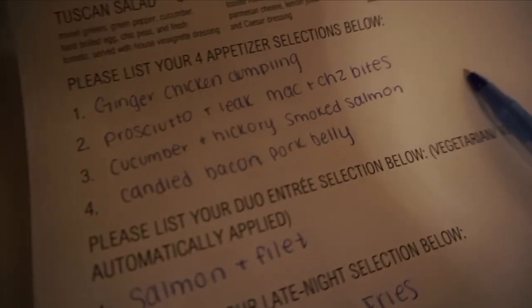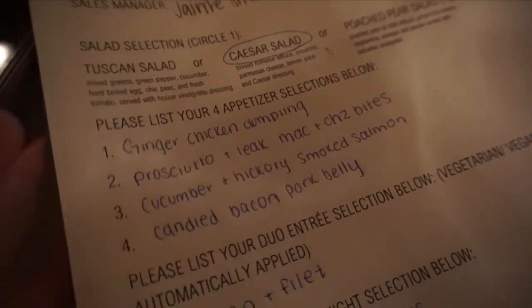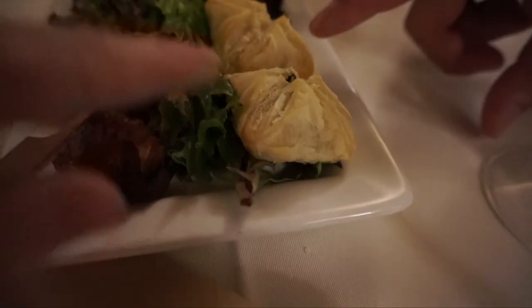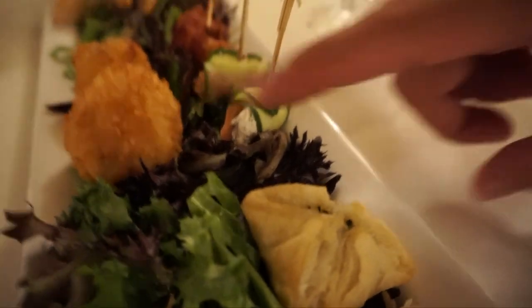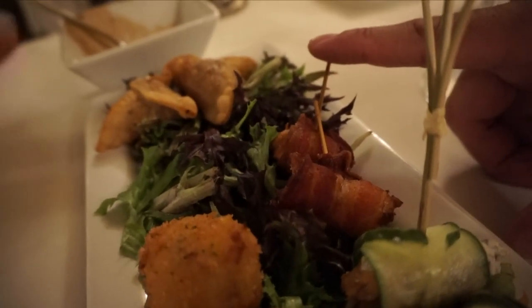So this is what we're trying. But this is not what we're gonna have at the wedding. This is just what we're trying. This was the candied pork belly. Spinach puff. Mac and cheese leek bites. Mac and cheese leek bite with prosciutto. This is the cucumber smoked salmon. Then bacon wrapped scallops. And then ginger chicken wonton.